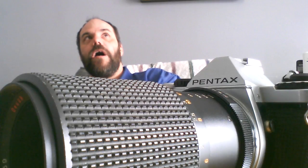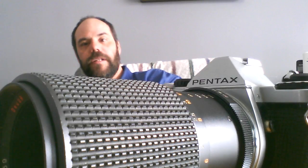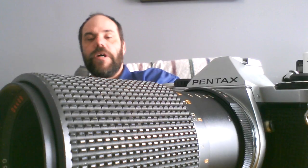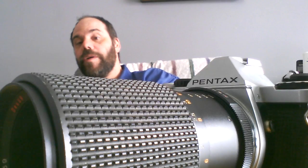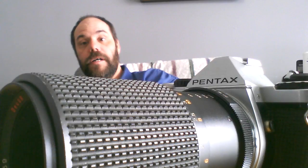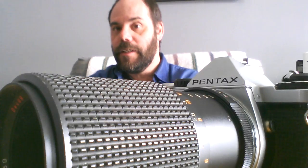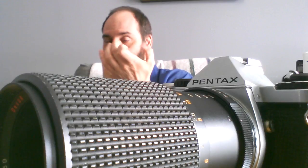Now, where does auto really rule? Well, auto rules when, let's say, like this old film camera here. If you were taking pictures of sports or wildlife or something that's really fast action, a lot of times manually you just don't have the time to respond to that kind of action, and that's where auto, all you got to focus in is zooming in, zooming out if you've got a zoom lens, or focusing, whatever.